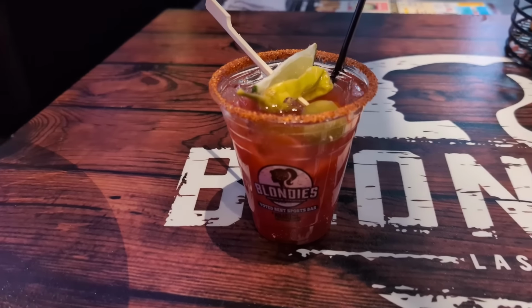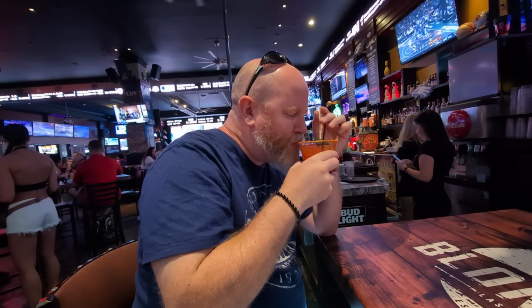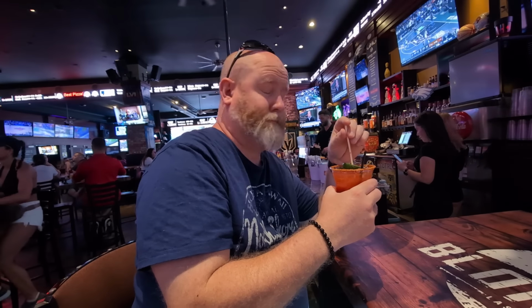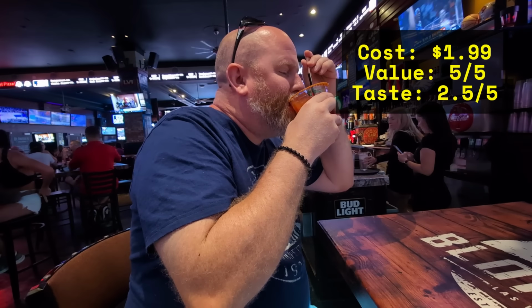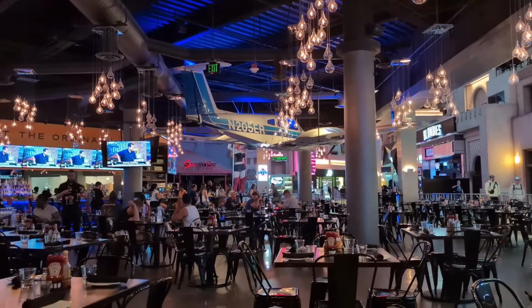It's a packaged mix, and the Bloody Mary is a good size for the price, especially on the Strip. There's nothing special here, but it does get the job done. The mix could use a little bit of a kick. I'm going to give it a 5 out of 5 for value, but only a 2.5 out of 5 for taste.